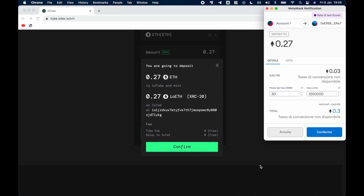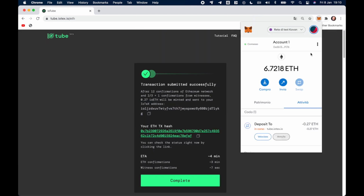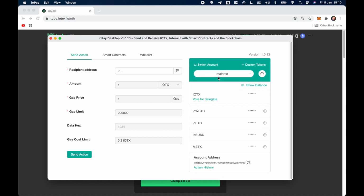MetaMask will pop up to sign the transaction on the Ethereum side. Click Confirm to sign the transaction and wait for the Ethereum blockchain to confirm it. Now, if we open our IoPay desktop wallet again, if we show the balance, we now own 0.27 IoETH tokens, an XRC20 token on the ioTeX blockchain. XRC20 tokens are fully compatible with ERC20 tokens on the Ethereum blockchain in terms of contract standard.